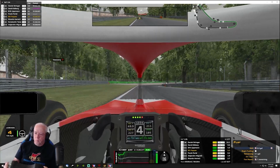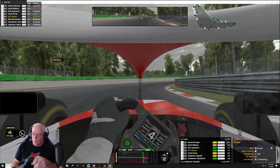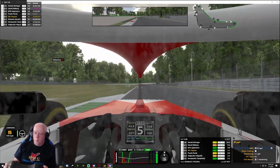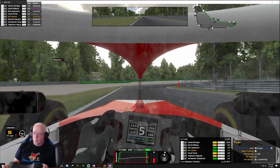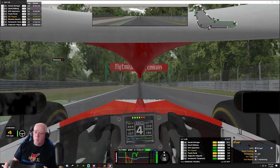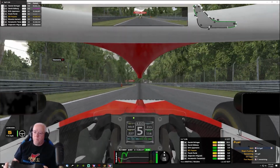Coming down these little right-handers. I don't know what they're called, but I should look up the names of them. These are 2 tough little corners here. They don't seem like much. This one has that compression we can get on the gas right there. But they're tough. Those 2 corners are really tough.